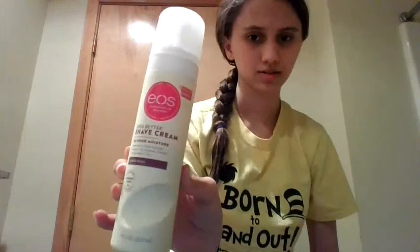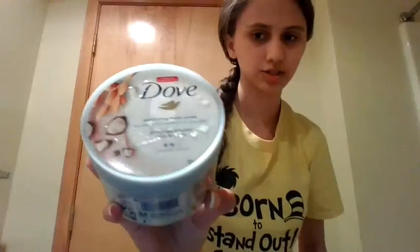So I just wanted to show you guys real quick the products I use in the shower. I'm not gonna show you it because it's still wet and I don't want to touch it, but I use just a Dove bar of soap. I use the Flamingo razor. And then the Eos shave butter or shaving cream. I use this Dove body polish. It's really nice. I really like it.